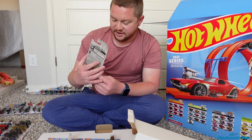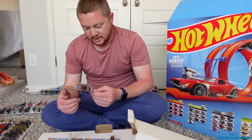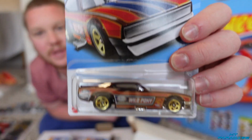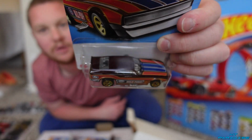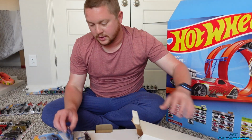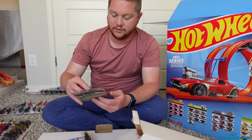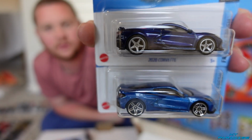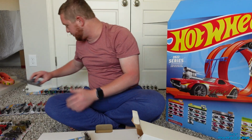We got the Mustang Funny Car Treasure Hunt. You can kind of see it right there. Let me show you that. We got a little Treasure Hunt logo back there behind it. And we got the regular version of the Corvette. So you kind of see that difference right there, especially in the color, and the rims are drastically different. So I'll definitely set these aside.